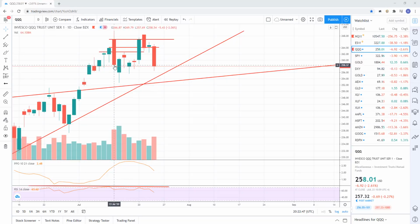We didn't get that. Instead, what we got was sideways action, and then they did this rally right here that, in hindsight, looks like it was designed to shake out anybody who was short, who took this sell signal right here. And again, I always point that out. Whenever you get a clear sell signal, always look for the counter move. It almost always happens where they'll throw some counter move out. The market makers want to shake out any weak hands who take sell signals.